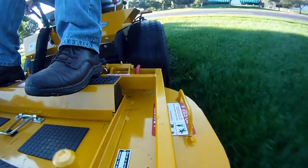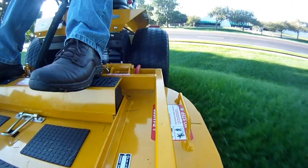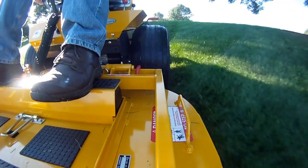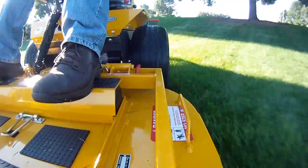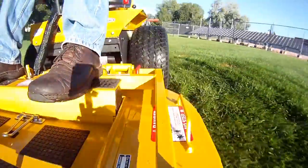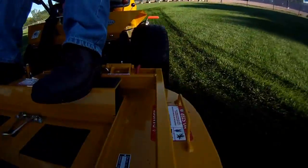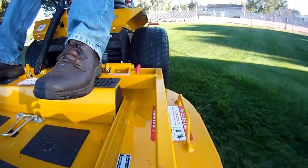So what does deck flex look like on the turf, where it really matters? See how Walker decks move with the contour of the terrain? The deck and tractor articulate to move with the terrain. Also, look at how the deck housing floats to follow the ground as the carrier frame flexes.